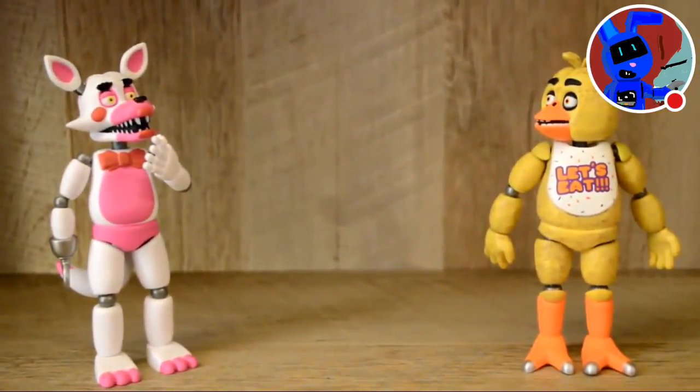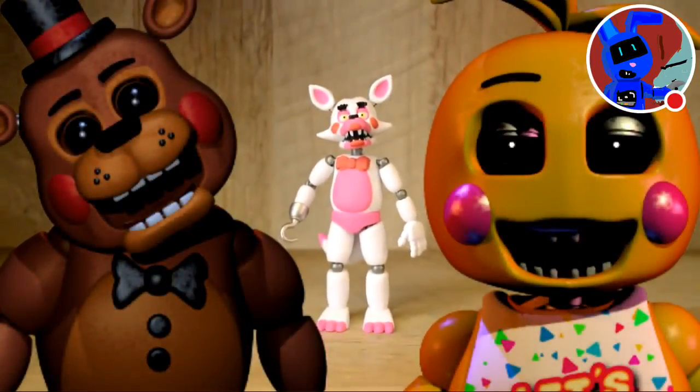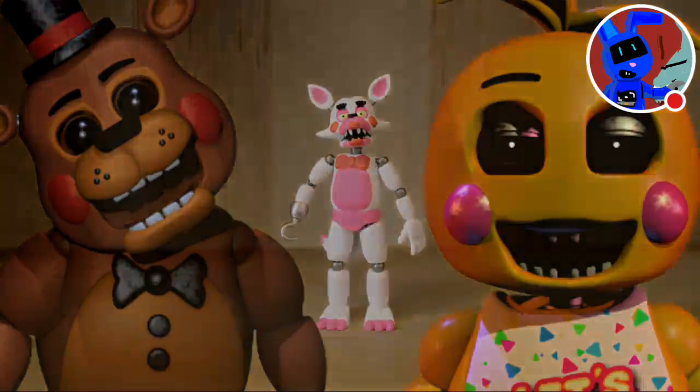One last thing that also kind of bothers me is how her joints are silver, but all the toy characters have colored joints. I bet the artists working on this figure got really confused.